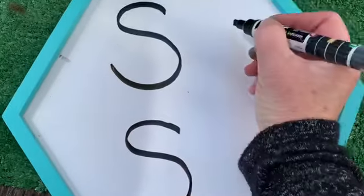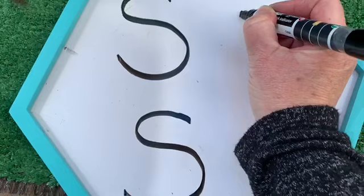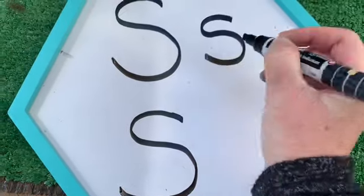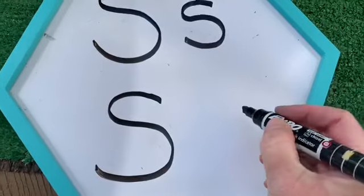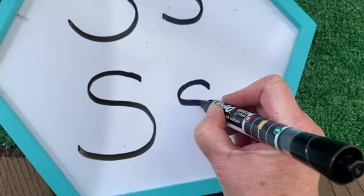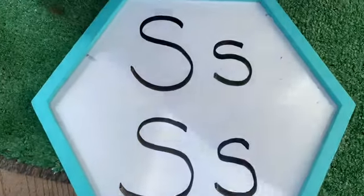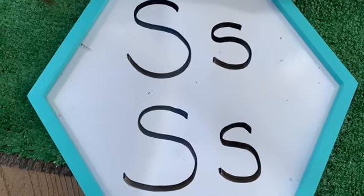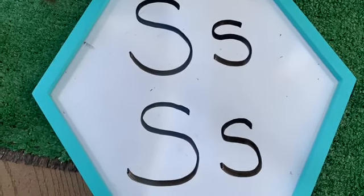So let's practice here. We'll just make it a little bit smaller. We twist and turn and make a curve. Look at that. Ready? Here we go again. We twist and turn and make a curve. There you go. The letter S. The uppercase and the lowercase letter S.